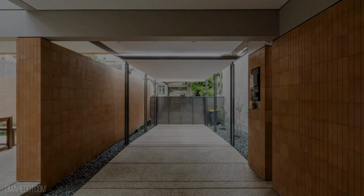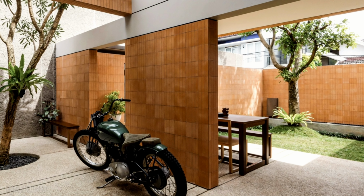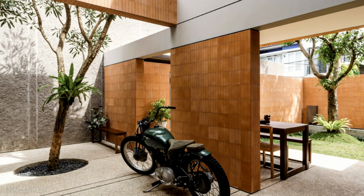An introverted personality is supported by the layout of the room. The front of the house is devoted to services and common areas. The further back, the more private.